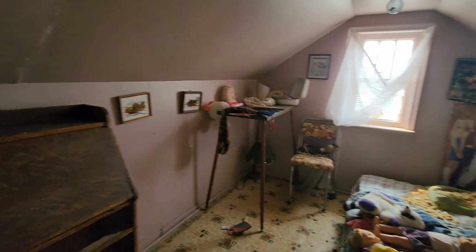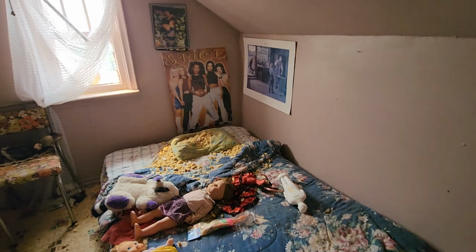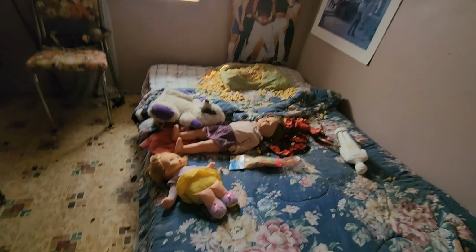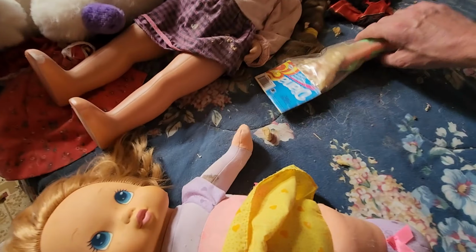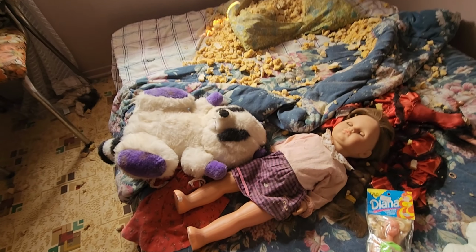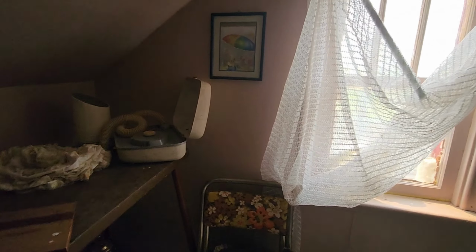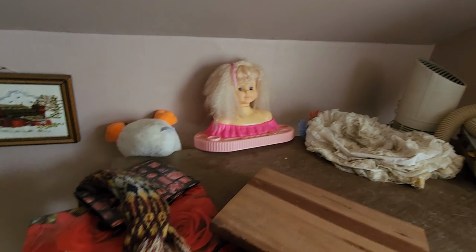What the heck? Oh man, I didn't see this coming. Look at this room. Look at all the dolls. Oh wow, this is a good house. Wow. I didn't expect to see any of this. Probably the most interesting house I've seen on this trip.